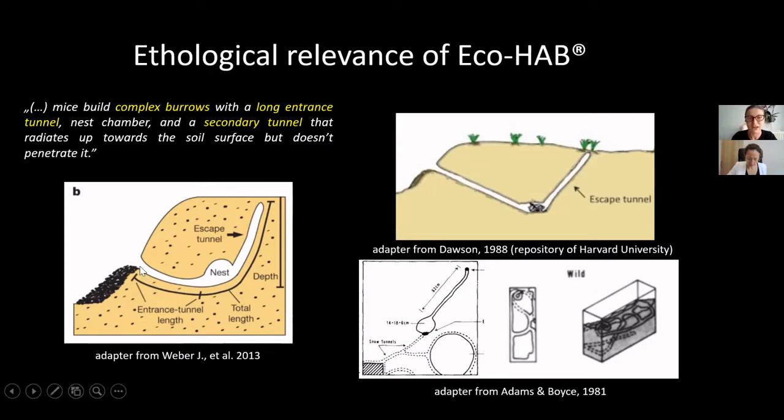What is important here is that mice live in burrows, and every burrow is connected to the rest of the environment via corridors, tunnels that are dug underground. An important characteristic is that there's always more than one. It's very important for the mice, apparently, to always have a way out. You can see in both pictures that there is another tunnel that leads towards the surface of the ground, but it does not go all the way out, which is very smart, I think. On one hand, it makes it safe for those rodents not to be invaded by any predator from the outside, but in case of an emergency, they can dig out of there very fast.